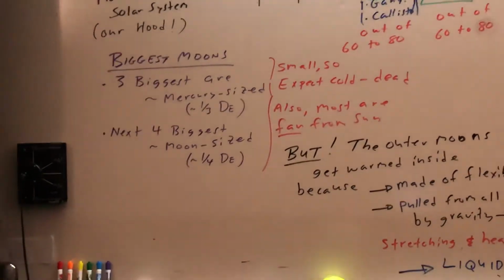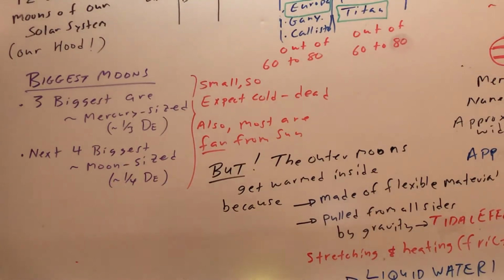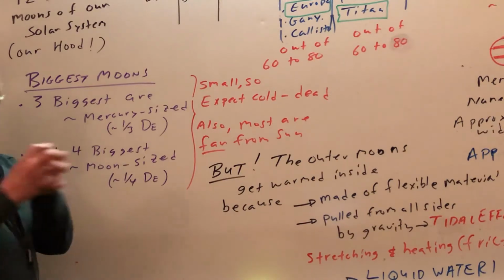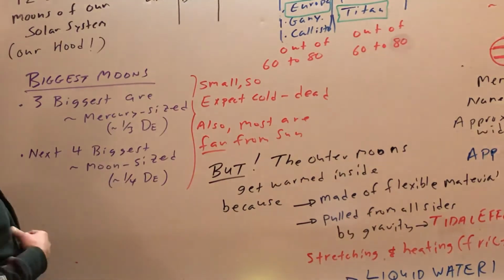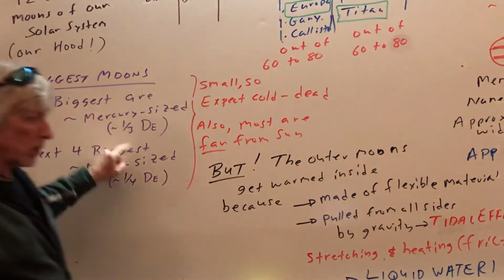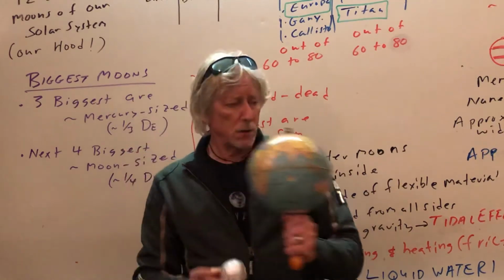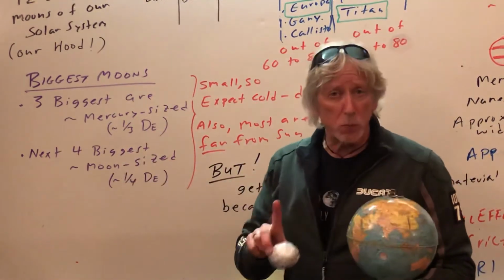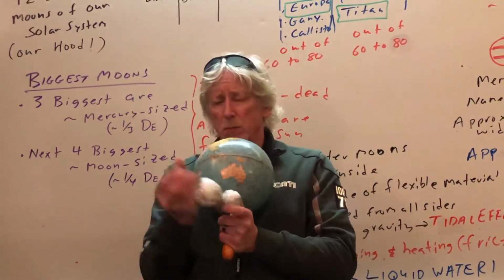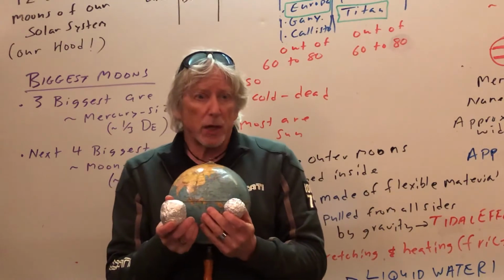Okay, what should you know? You should know this, that the biggest moons out of all these, we've got the three biggest, and they're about the size of Mercury, right? But they're not even close to Sun. They're way, way out there. And you know the distances. About the size of Mercury. What would that look like? This, right? And the next four biggest, including Moon, are moon-sized, about a quarter of the width. So I've got Mercury size and Moon size, and the other ones are smaller than that.